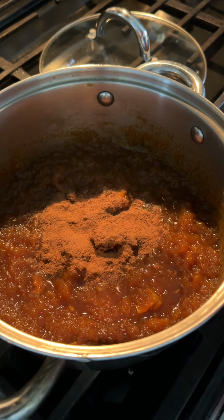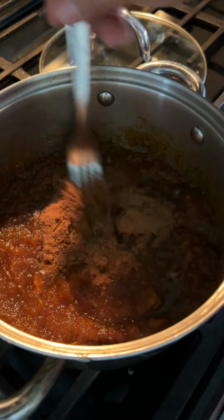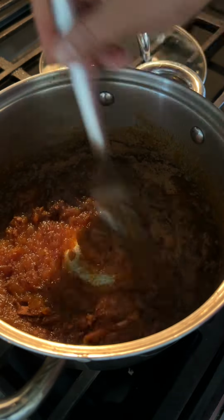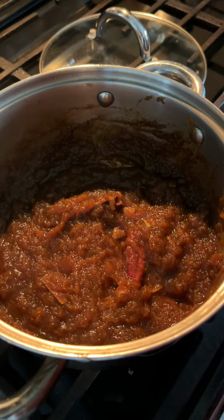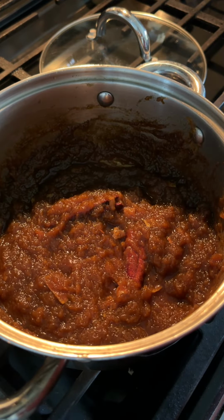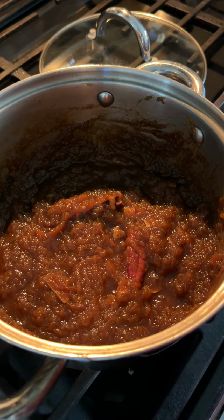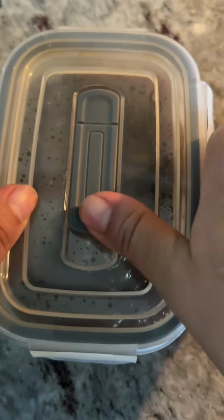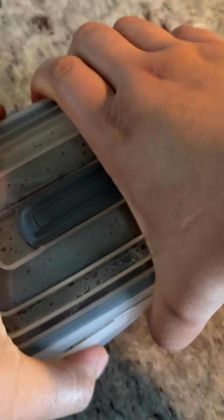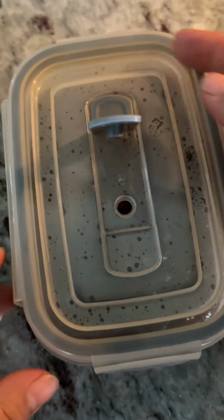Next I'm gonna add in pumpkin spice. Whoa, that's a lot. Okay. It's cool. Let me mix it in. It smells like Christmas. Now I'm gonna let it keep reducing until it gets really nice and concentrated, and then I'm gonna add in a little bit of butter. Pumpkin spread is done. Now I'm just gonna let it cool down.